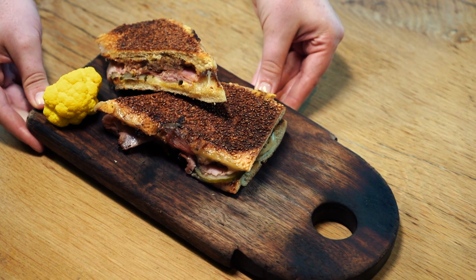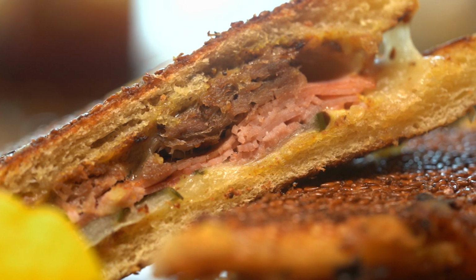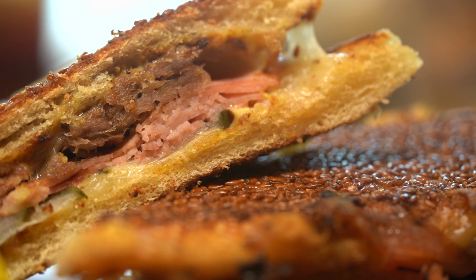And the friend that I went with got their duck cubano, which was delicious. It's on a pressed baguette with mustard and cheese and duck and ham. And it sounds a little odd, but it's amazing. Yeah, both things were excellent. Andy, you got breakfast. Yes, I did. The Italian Market breakfast special, right?